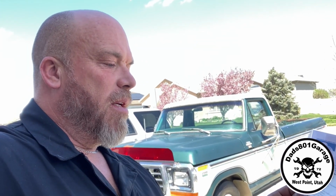The order for this truck was received June 1st of 1978, and it was scheduled for build August 18th of '78. It was actually built August 22nd of '78. And it was released the 23rd, my birthday. How about that? And then it was sold October 13th, 1978.